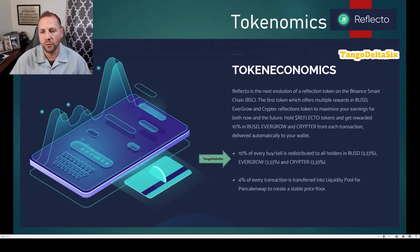When you hold Reflecto, you'll receive 10% rewards from every single transaction, which gets split evenly 3 ways. 3 1/3% would come in as Evergrow, 3 1/3% would come in as Crypto, and 3 1/3% would come in as BUSD. So it's going to split 3 ways, and you'll receive 3 different tokens as a result of holding Reflecto, which is pretty cool. And then another 4% of every transaction is going into their liquidity pool, just to make sure that they have enough pricing and enough liquidity available through PancakeSwap for you to be able to continue to purchase in the future.